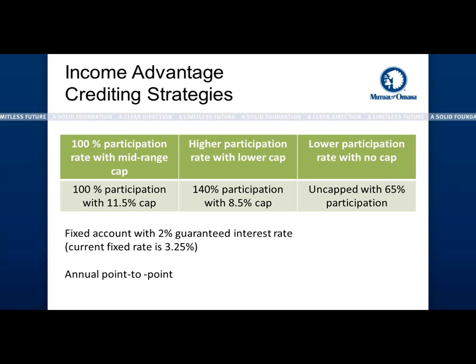Now, with our product, we have a floor of 0%. So what happens if there is no change in the percentage of the Standard & Poor's 500, or if there's a loss, the floor is 0. So they're never going to lose their money. They're just not going to be getting an interest on that particular money at that time. So they can't really lose with this type of a product with that floor of 0%.